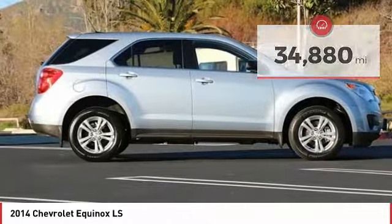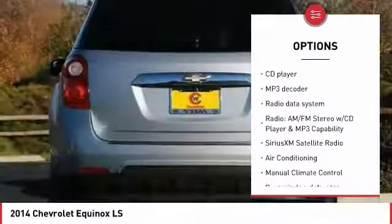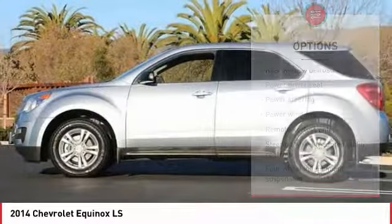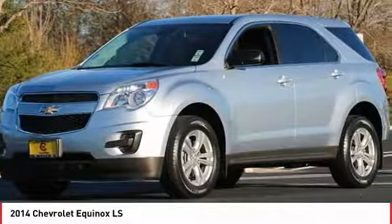Here are some of this vehicle's great options: traction control, dual airbags, air conditioning, power steering, AM/FM stereo with CD player, four-wheel disc brakes, security system, rear window defroster, power windows, electronic stability control.